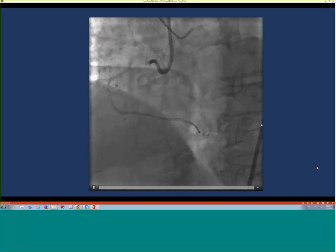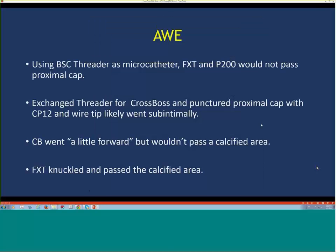It has this little branch there, it makes it a little harder to see. Yeah. So this is what we did. For the intraluminal approach, we used this. It just so happened that day that the Boston Scientific people were there, and they wanted to introduce this new catheter they have, the Threader. So we used it for the first time, and we started with the Fielder XT, which really kept going into the side branch, and then the Pilot 200, which again primarily went into that side branch.